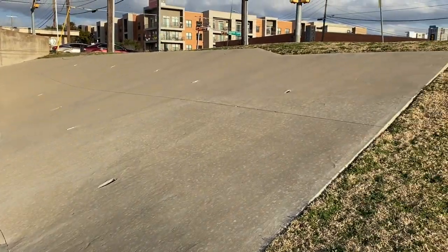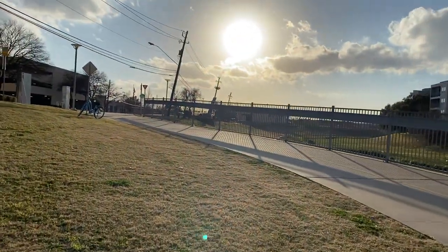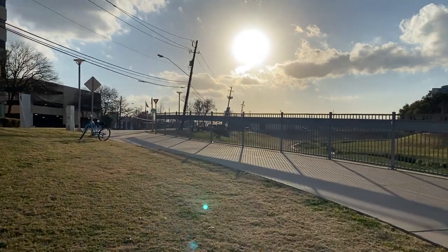All right, so I don't want to disturb the bird by dropping in here. But this bank is here. Let's head back and go down the path the other way, past the bank we skated right at the beginning of the video.